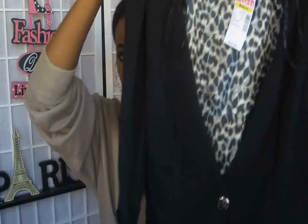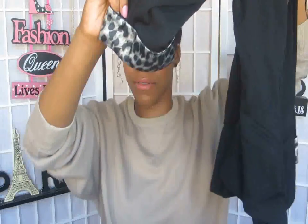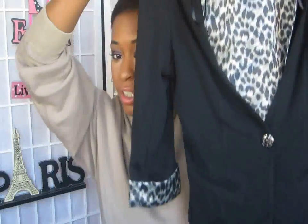I got this cute blazer with the leopard or cheetah print detailing on the inside and on the sleeves. It's 3/4 length and it has a silver button. And I paid $5 for this, you guys. $5, and this is so cute with some gray jeans or black dress pants for an interview or whatever you want to wear it to. But I thought this was absolutely cute.